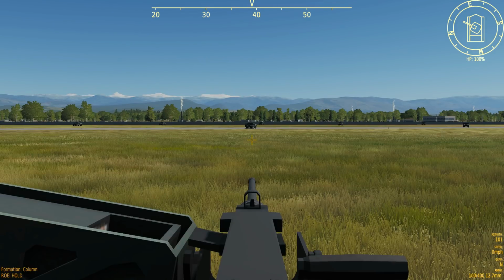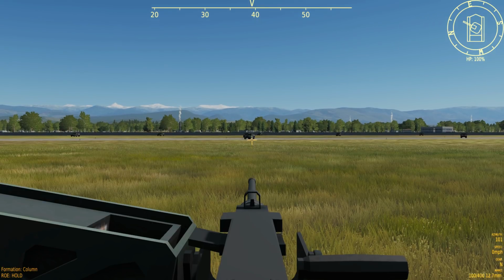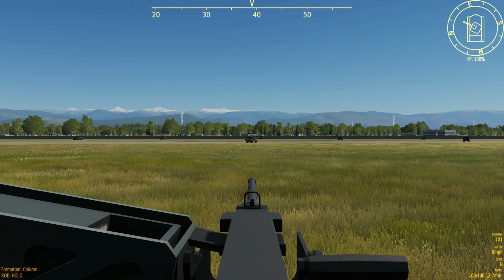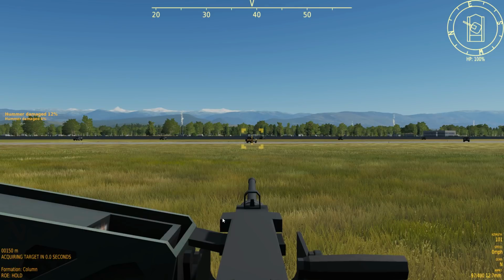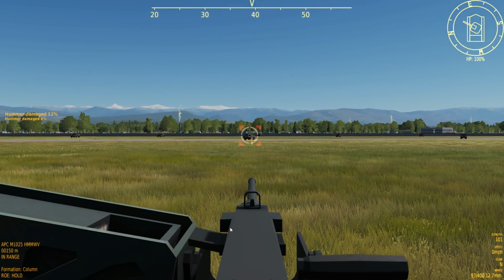Going to go back into the cockpit. Some vehicles you can press right mouse button to zoom in, some you can't. In this particular one, it doesn't look like you can. So let's have a blast. Left mouse button and hold for machine gun. Note that I can press the return key like that and get a lock on this guy. That's obviously unrealistic, but there's something we can do.